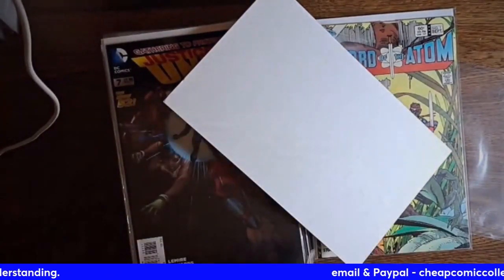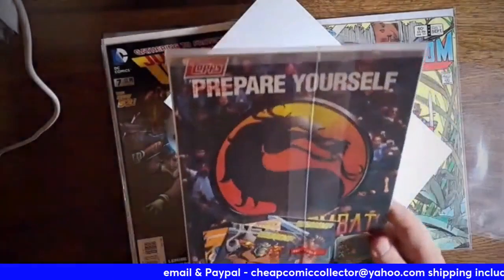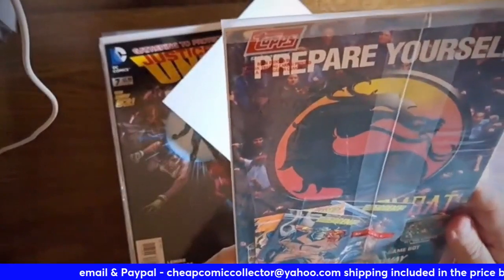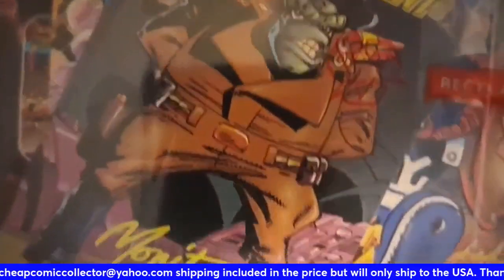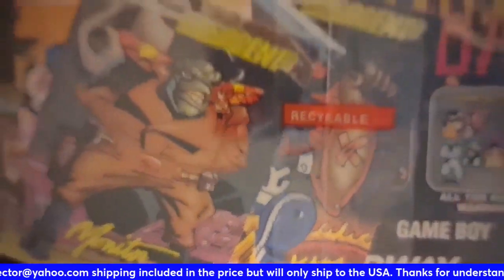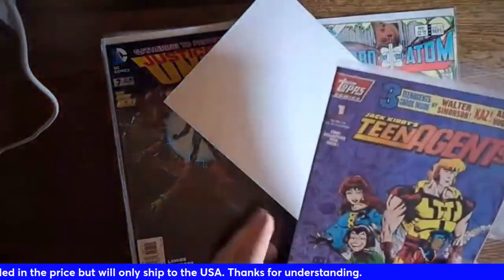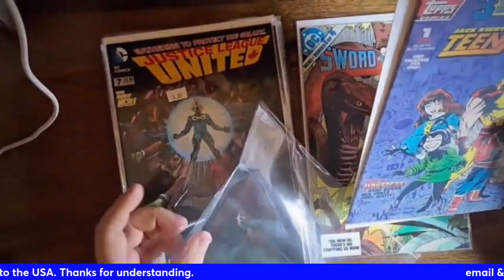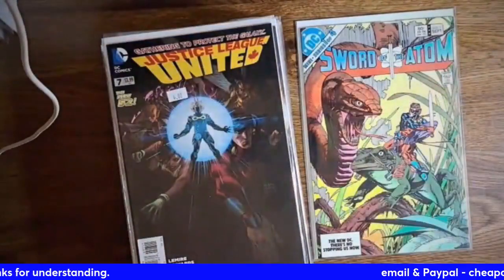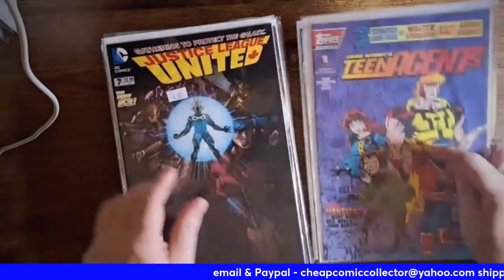So I can't see. They're all bunched up on top of each other, so I can only see the first one. Somebody called the Monitor is on that first card. And it looks like there's two other cards in there as well. But that one's still sealed, which is probably a good thing. I didn't know that, or I would have opened it a long time ago.